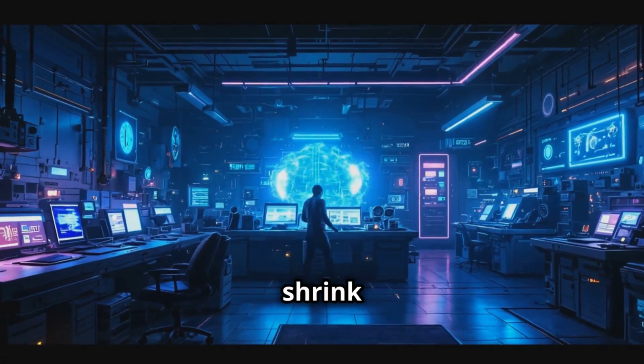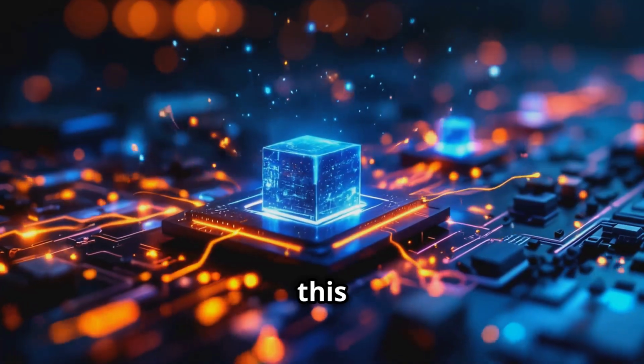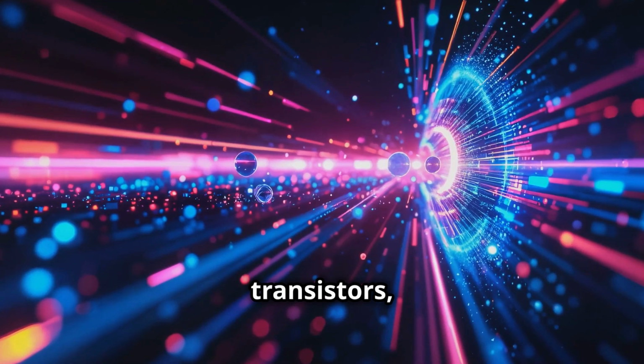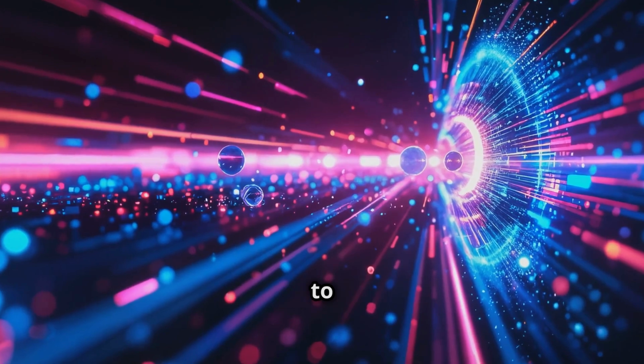As transistors shrink to the atomic scale, quantum tunneling becomes more pronounced. While this can cause leakage, scientists are using it to create faster, more energy-efficient components. Single-molecule transistors, tunnel diodes, and even quantum computers owe their existence to this effect.